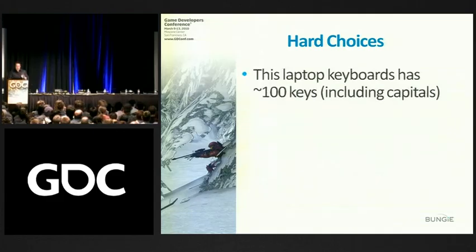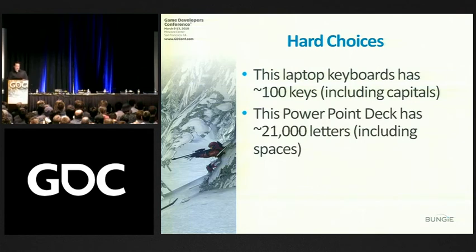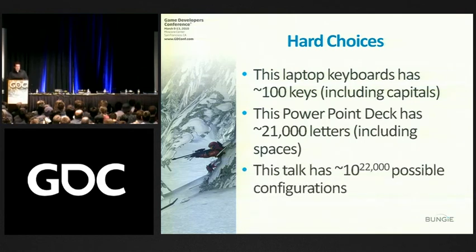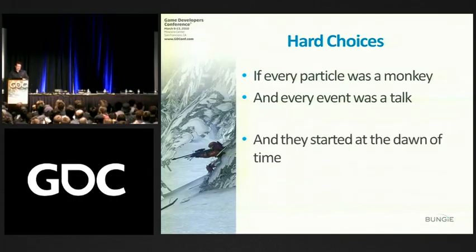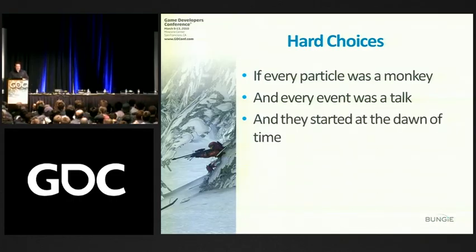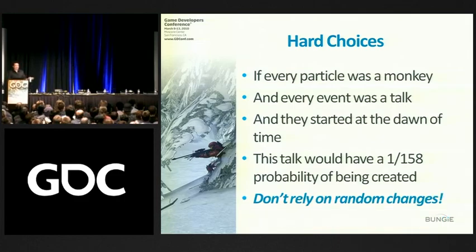So this laptop has 100 keys, including capitals. This PowerPoint deck has 21,000 letters, including spaces. This talk has 10 to the 22,000 possible configurations. So if every particle in the universe was a monkey, and every possible event in the universe was a talk, and they started at the dawn of time, there's still only a 1 in 158 probability of this talk being created randomly. My point: don't rely on random changes.